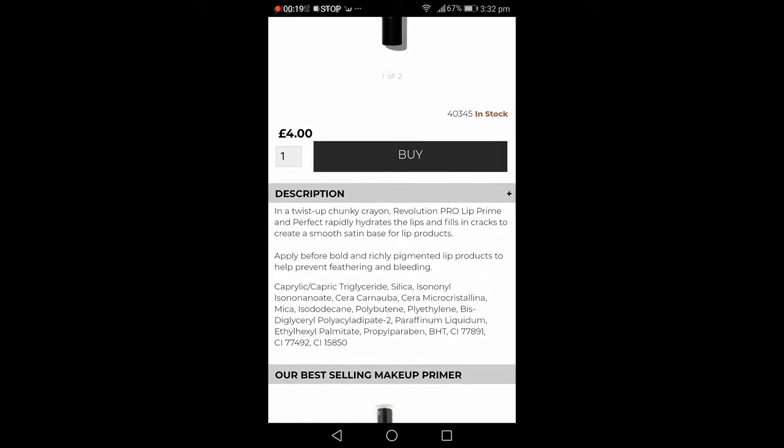In a twist up, chunky crayon, Revolution Pro Lip Prime and Perfect rapidly hydrates the lips and fills in cracks, bullshit, to create a smooth satin base for lip products. Bullshit again. Apply before bold and richly pigmented lip products to help prevent feathering and bleeding. That we're going to have to check. Not too sure if that's true or not, but the top bit is, yeah, I call bullshit.